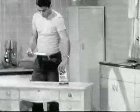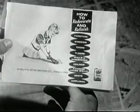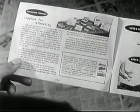The problem was how to redecorate and refinish it. One of the booklets Jack read said it was easy to do it yourself, so he decided to give it a try. After all, he had nothing to lose.